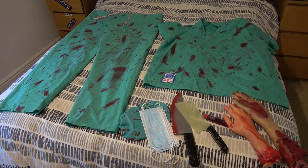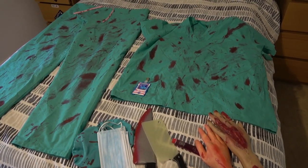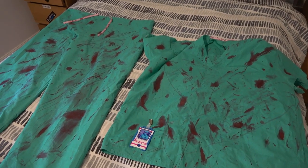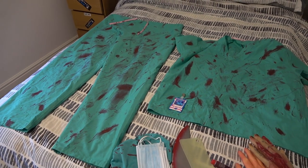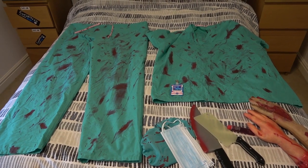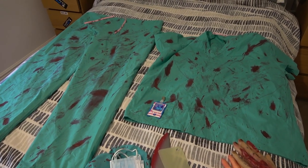I'll just show you guys my costume that I made and my props here. So the costume is made out of some hospital scrubs that I bought on eBay. And I used some black and red fabric paint to make them look like they're sort of covered in dry blood. And with this, there's no risk of the paint coming off, and I can wash them as well.